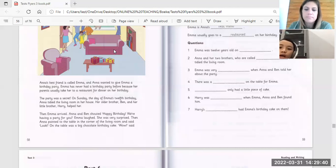Her older brother, Ben, and her little brother, Harry, helped her. Then Emma arrived. And then they shouted, "Happy birthday! We're having a party for you." Emma laughed. She was very surprised.